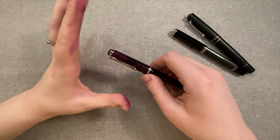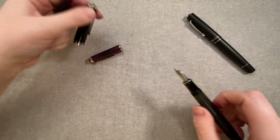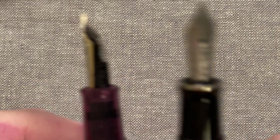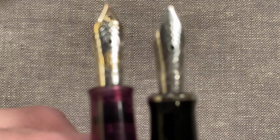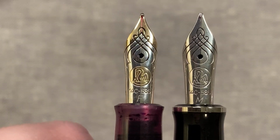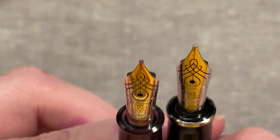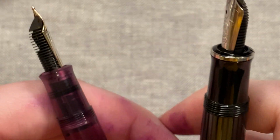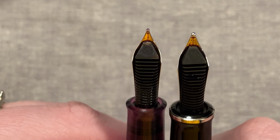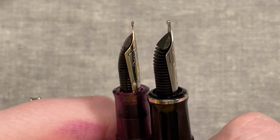So we're going to be doing the nib comparisons. I have rambled on for long enough. Let's look at the nibs individually, side by side. So we've got the 600 nib on the left in a fine and the 605 nib on the right in medium. And let's look at the tipping. So we got a little fat blob on that medium nib and a tiny little blob on the fine.